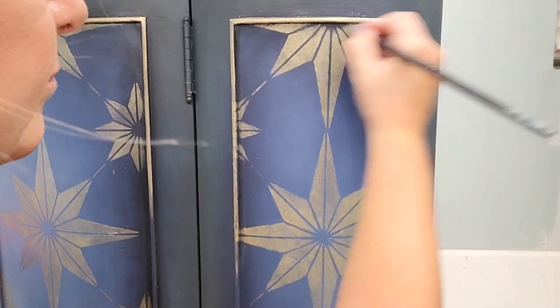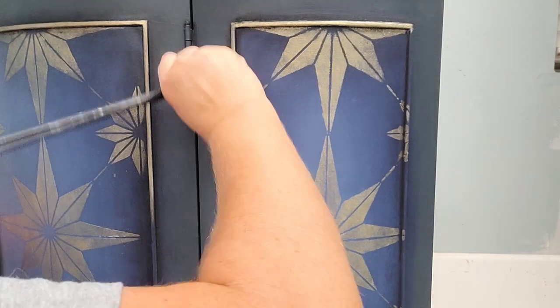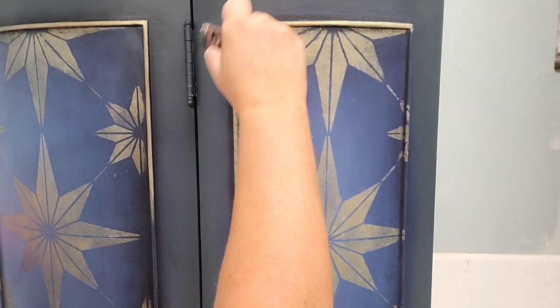Once my icing paste was dry on the outer edges of my cabinet, I just felt like I wanted it a little more saturated, so I came back with a little bit of white gold gilding wax, and I went ahead and put that over the top of the icing paste, and that ended up being the look that I was after.